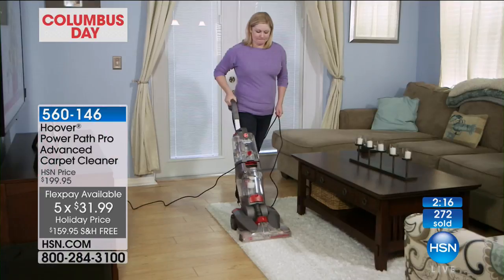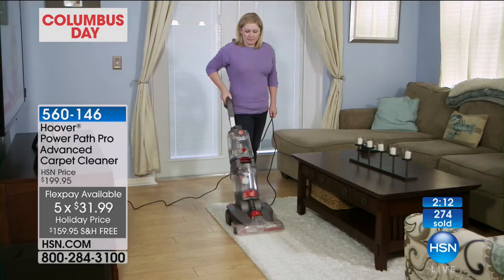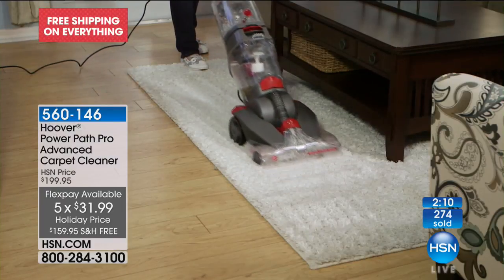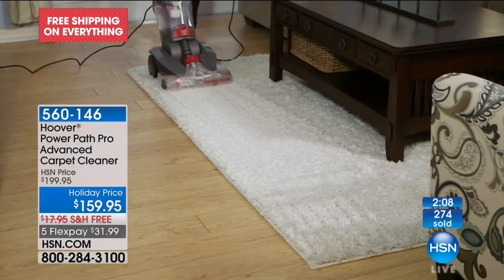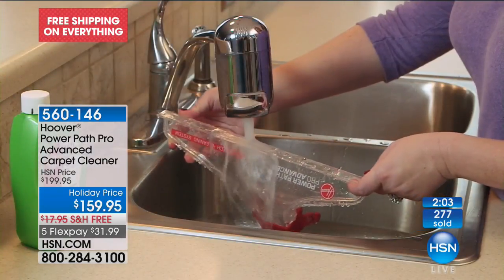If you were at all considering not renting the Doctor, not calling Stanley, but owning your own and doing it on demand when you want, how you see fit, I don't think you can go wrong. I don't think you can find a better deal or a more complete, more powerful model than what you're seeing on your screen right now. And you join now over 275 customers who've already ordered theirs. Now, this is the only airing of the day today.